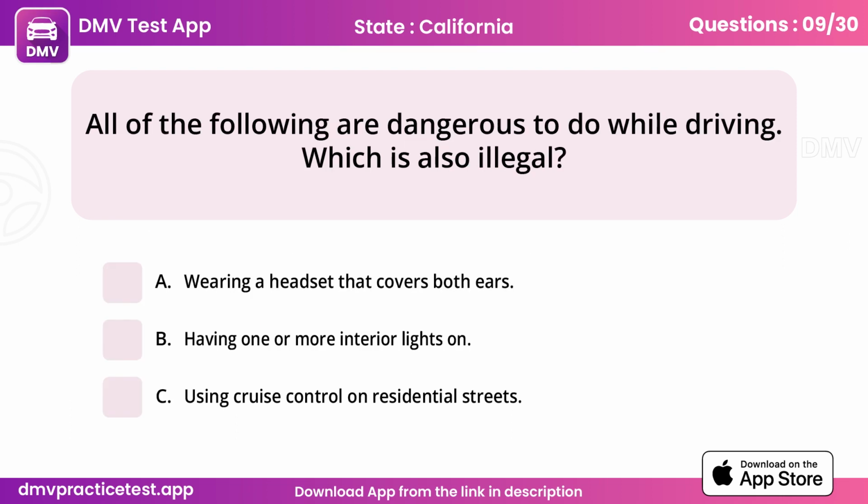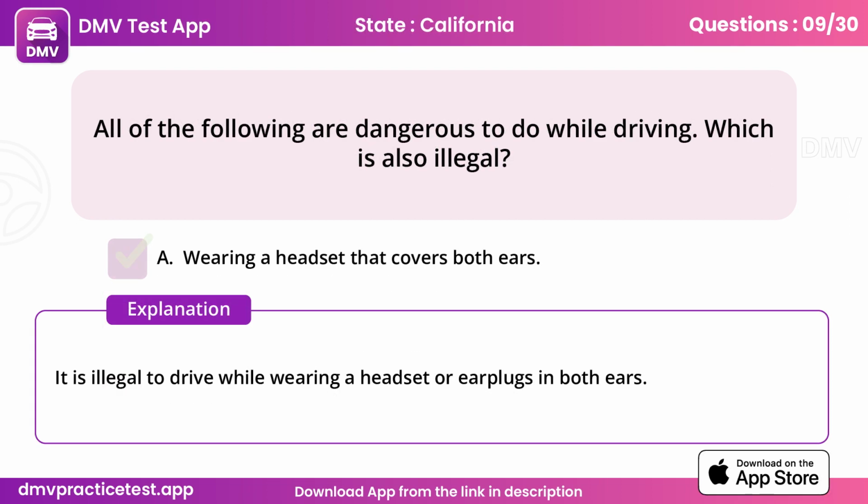Question 9. All of the following are dangerous to do while driving. Which is also illegal? A. Wearing a headset that covers both ears. It is illegal to drive while wearing a headset or earplugs in both ears.